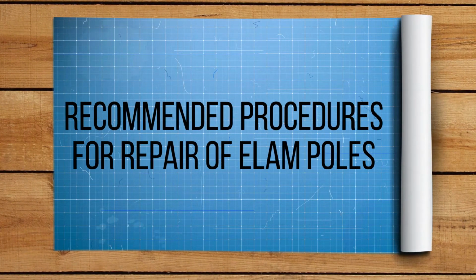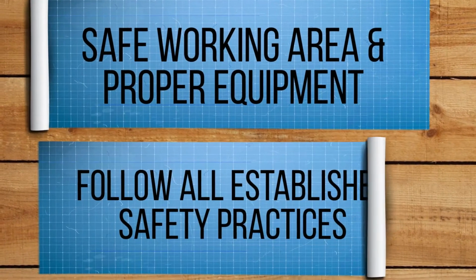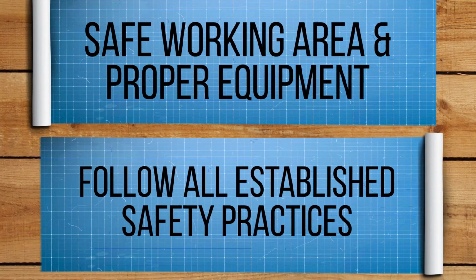This section of the video will explain the recommended procedures to be followed when repairing ELAM poles. It is your responsibility to make sure you have set up a safe work area and are wearing proper personal protective equipment and are following all established safety practices.